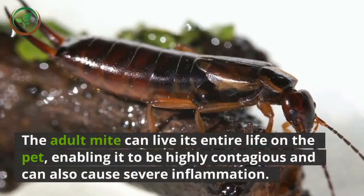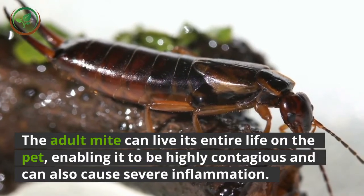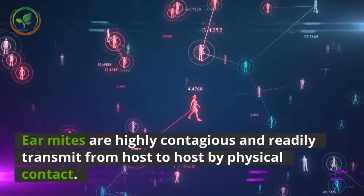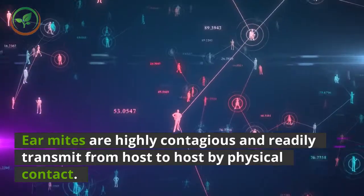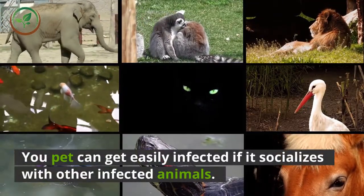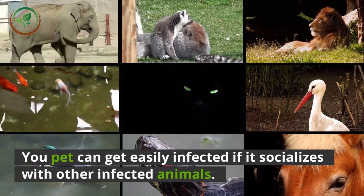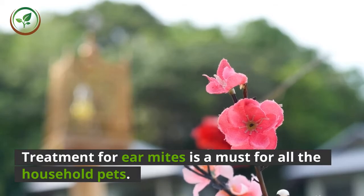The adult mite can live its entire life on the pet, making it highly contagious, and it can also cause severe inflammation. Ear mites are highly contagious and readily transmit from host to host by physical contact. Your pet can get easily infected if it socializes with other infected animals. Treatment for ear mites is a must for all the household pets.